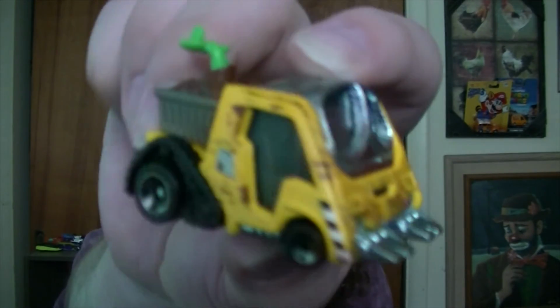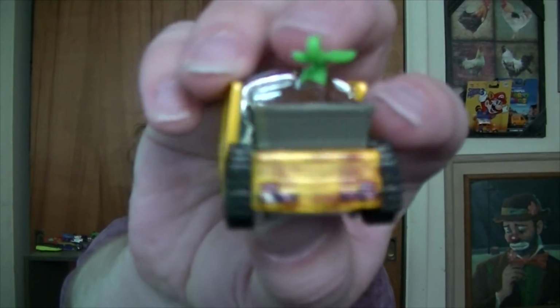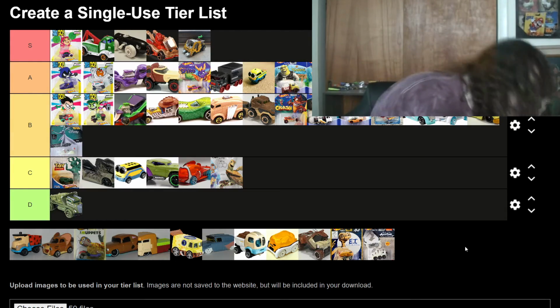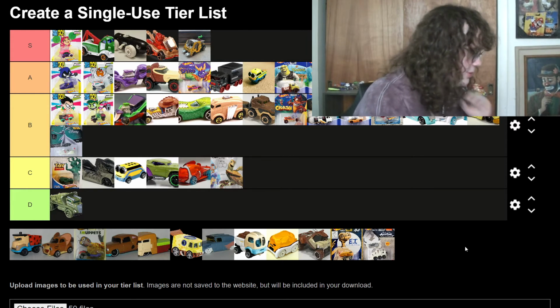It's Wall-E. I've wanted this one for so long because I think it's so cute. And you know what? I was right. It's really cute. I think Wall-E is so cute in the movie and as a character. And I love all the rust details. And I love how it looks. And I love it. S tier, I think. I wasn't sure of myself, but I am now. It's S tier. There's just so much detail put into it, truthfully.